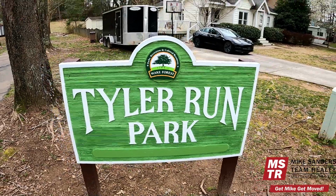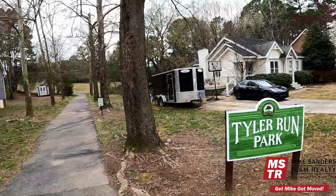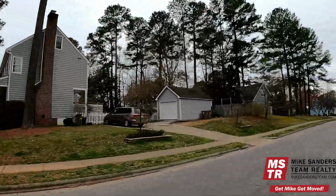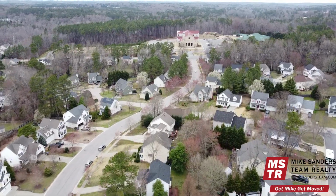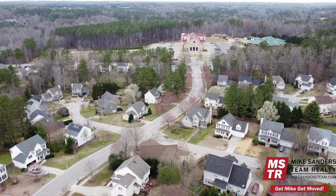This area is great because you've got Tyler Run Park right within the neighborhood. The houses are spaced somewhat apart. Another thing that I like about the neighborhood is you've got a lot of hardwood trees. It's really shady. You've got St. Catherine of Siena Catholic Church here. The church has a really nice daycare and preschool program. You can drop your kids off when you're on your way to work.